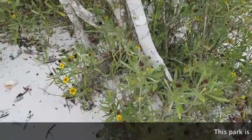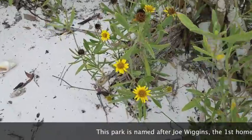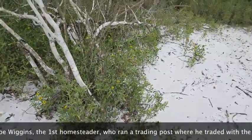These cute little flowers are called sand daisies. Aren't they pretty? Growing along the beach in the mangroves.